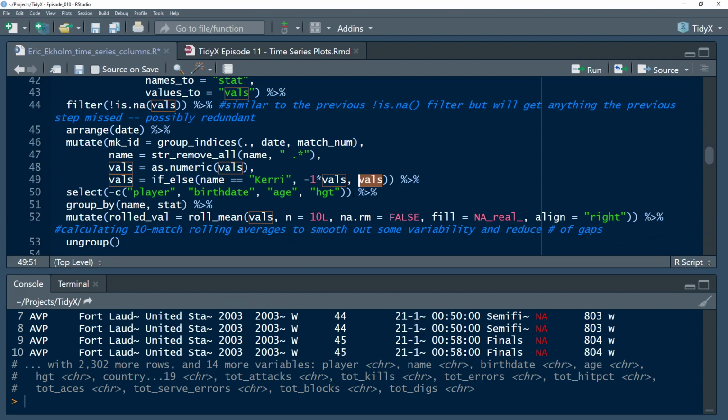He inverts Kerri. Yep. And then select, so he's now removing player, birth date, age, and height from the data set. Group by the player and their name, and then here's where that RCPP roll comes from. What he's doing is calculating some rolling averages. Patrick, maybe you want to take a second to talk about that? He's going over that vals column, and the N is basically setting the parameters, the workhorse of this.